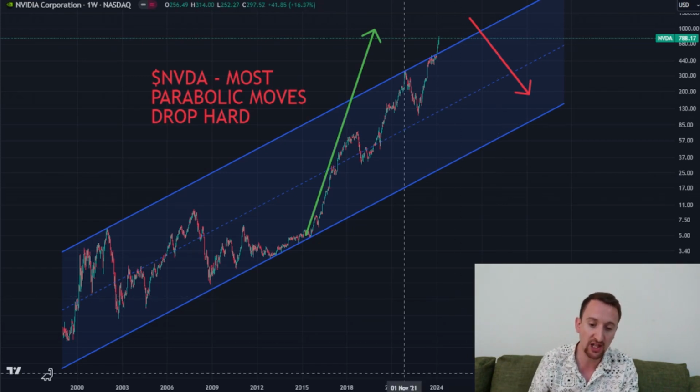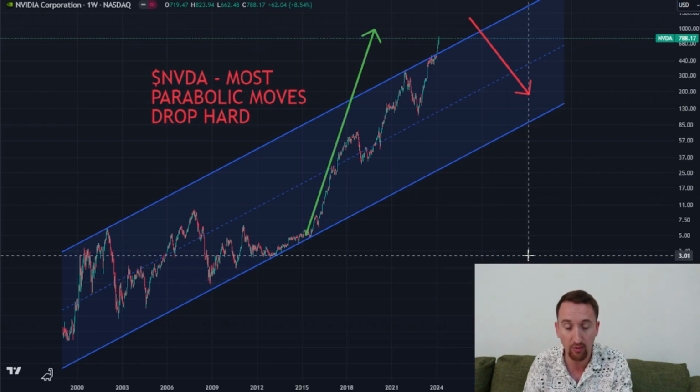Now when there's a lot of hype and things get overbought, stocks, cryptos, etc., it doesn't mean that they don't just keep going. But to me, it just means that the risk is very, very high. Risk is increasing, and I do think gains in percentage terms will be diminishing here.